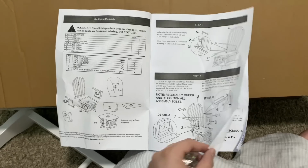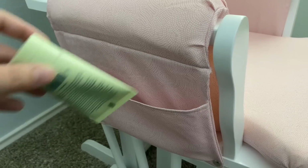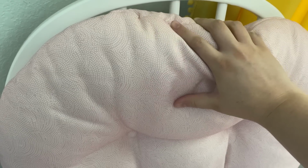The rocking chair was somehow even easier, taking only 5 steps to assemble. The subtle pink and white pattern is so cute, and these side pockets are perfect for supplies and necessities. And believe me, it's even cozier than it looks.